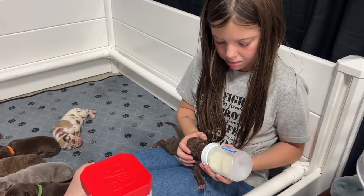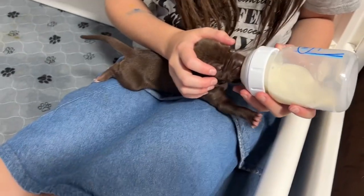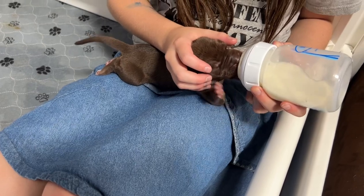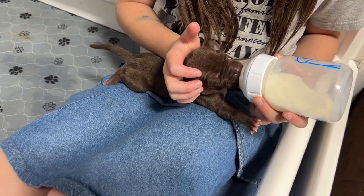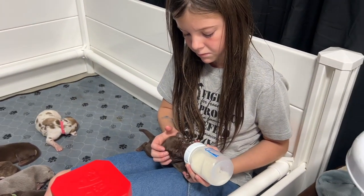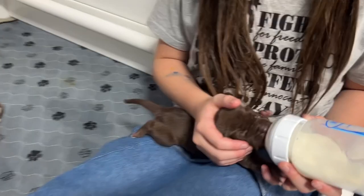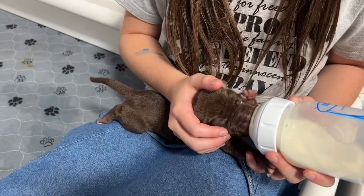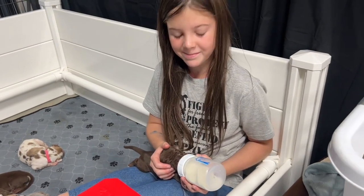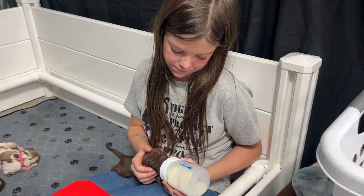Puppies that aren't gaining the amount of weight that we want, we supplement them by giving them some goat's milk. So we're lucky enough to have a gentleman who can get us some raw goat's milk. So any puppies, like I said, that just aren't quite gaining the weight we want them to, we'll give them a little bit of goat's milk. So Hayden's gonna sit there and give the baby some bottles.